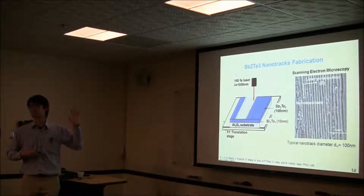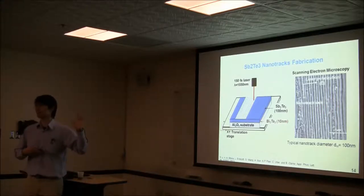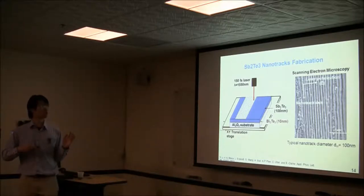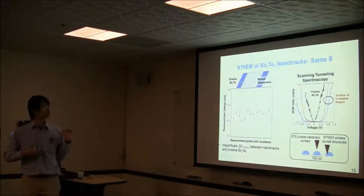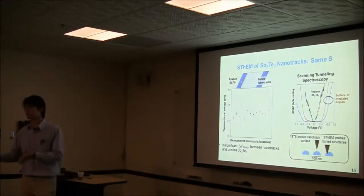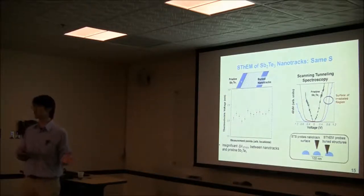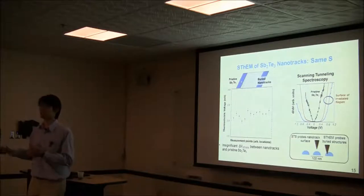But the question is, you shine it with a laser, so it's very hot. It will reach high temperature. So nobody really knows what the material is right now. What we did is use our scanning thermoelectric microscopy to scan across the material right here, and then we found that the thermoelectric effect is the same inside the shined region and outside. So it's kind of good and kind of bad.